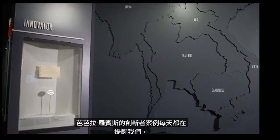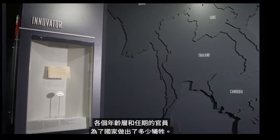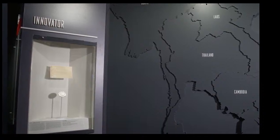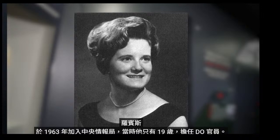Barbara Robins' innovator case is a daily reminder of the sacrifices our officers of all ages and tenure make on behalf of the nation. Robins joined the CIA in 1963 at the age of 19 as a DO officer.